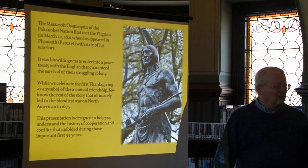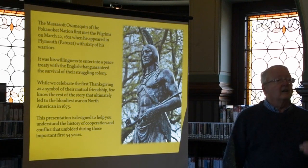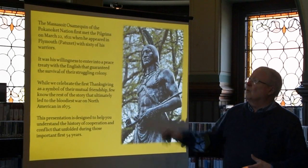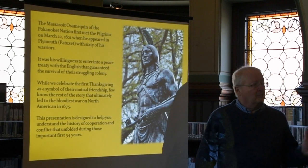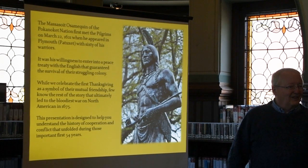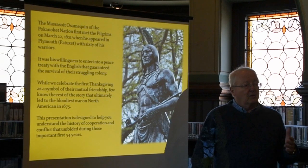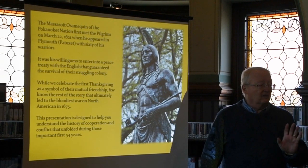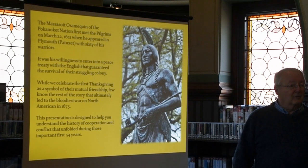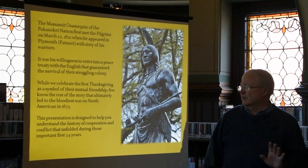The Massasoit, Ousamequin. I say the Massasoit because that's his title, not his name. It's like president. Ousamequin, meaning yellow feather, first met the Pilgrims in March of 1621. Not really at the time that they arrived in December, because at that point the native people were very wary about Europeans because they had just suffered great loss of people in the three years prior to the Pilgrims' arrival. They were very hesitant to get close until they knew what was going on.